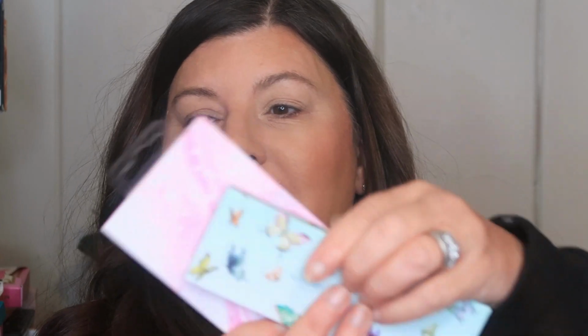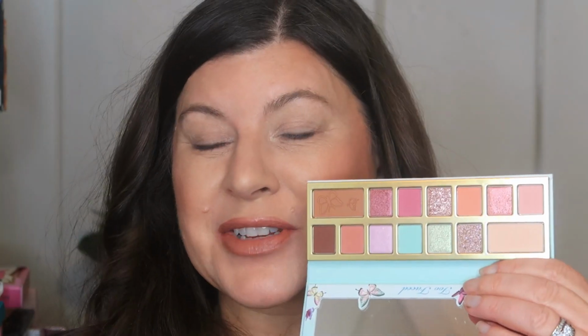I saw this when it first came out and I was mildly curious about it. I was like, should I buy it? Should I not buy it? Here's one thing that I really like about it. It's not huge. Look at the difference in these palette sizes. This is like travel size. Anyway, here's what the color story looks like.